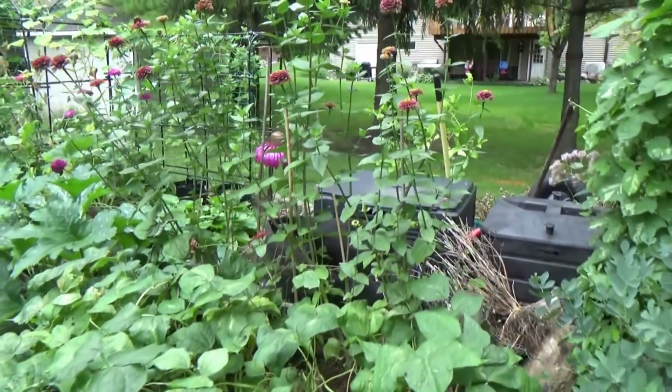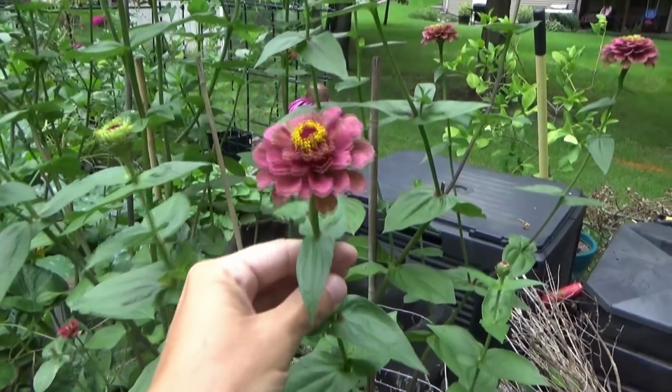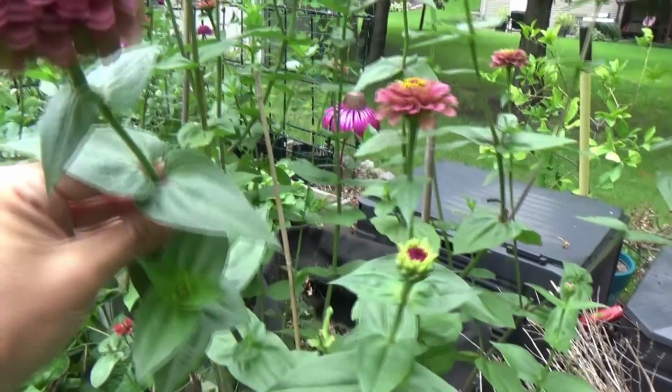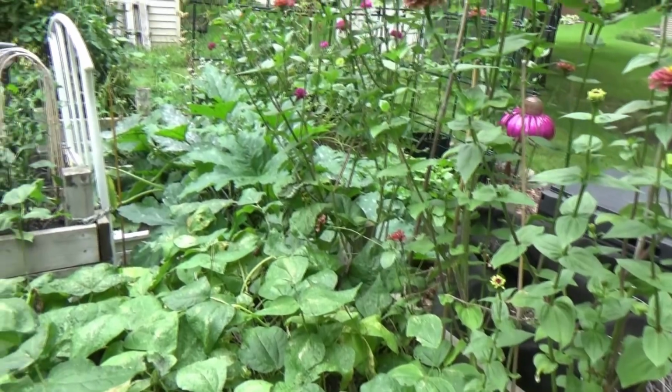Zinnias are still doing okay. It's just less sun in this garden right now. My favorite time is usually May and June. Just everything looks so vibrant, so green, a lot more sun. But still offering some color. I do like the Queenie Red Lime zinnias. They are definitely different, that's for sure.